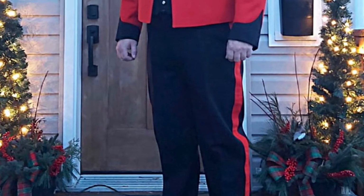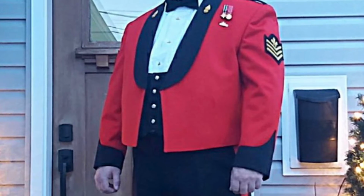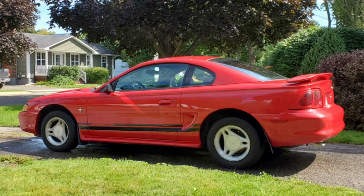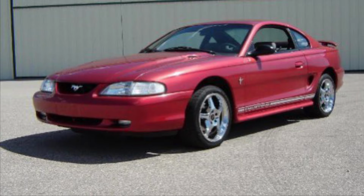This is Sergeant Andrew Wilson of the Canadian Army, and he is also a Mustang enthusiast. As a matter of fact, he got a 1997 red Mustang V6, and this is Rio Red, and it had the same wheels as the V6 Mustang I had. So as he was telling me about his 97 V6, I was thinking about my car.